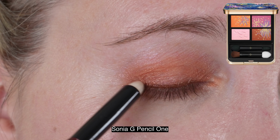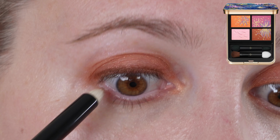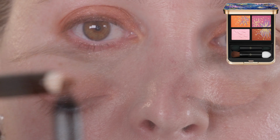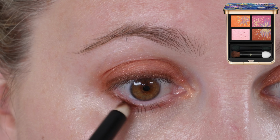You know, we've seen a lot of these pinks and terracottas and so forth, but this mandarin orange has kind of the right balance to make it a little different than things that we've seen in previous palettes from various brands as well. So I really do like that particular shade.